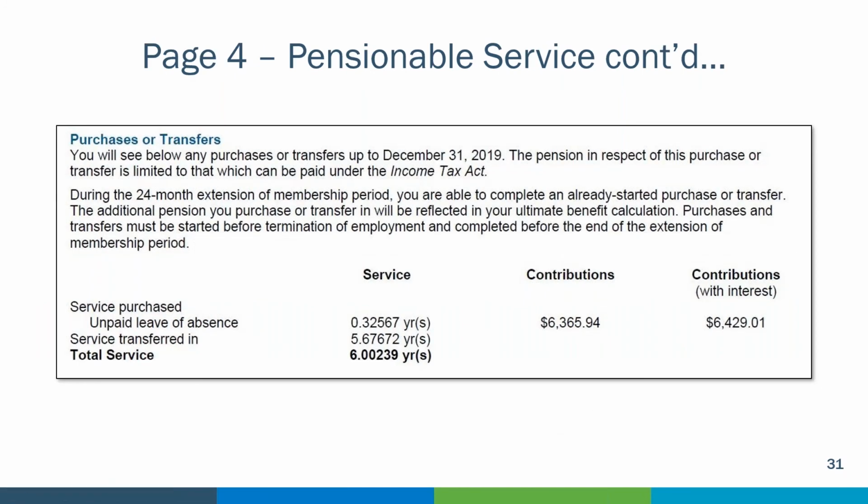The bottom of page 4 of the EOM statement includes purchased and/or transferred in service. In this example, the member has purchased unpaid leave of absence and transferred in service from another employer's pension plan. In cases where the member has purchased or transferred in more than one type of service, such as leave of absence or pre-enrollment, the details of each service type would appear on a separate line with a summary line that includes total service at the bottom.